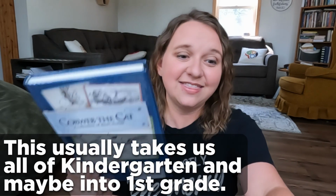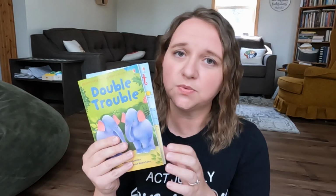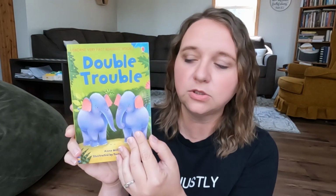There are several stories within one reader. You can sometimes find them used on different sites. I really do like these. When my child is then done with these, or even not done, even sooner than that, we have the Usborne My First Reading library, which are short books like this here, Double Trouble.